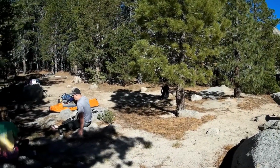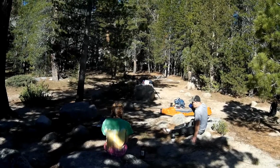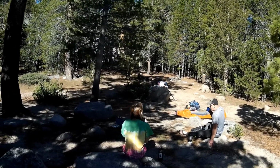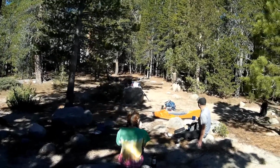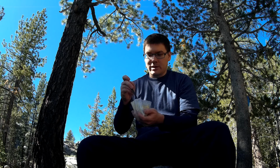Alright, it's 9:15 right now, and we got the campsite mostly broken down. My brother and my niece are having some coffee, and I'm about to start some biscuits and gravy. Alright, I got my biscuits and gravy in this ridiculously small bag. It's super thick because I didn't put that much water, but I've learned not to put too much. You don't want to put too much, but having a little bit less is okay. Anyway, let me try it out.